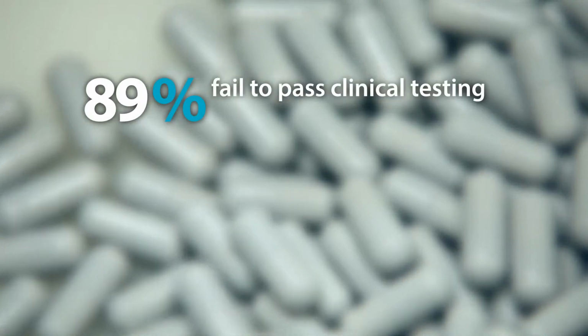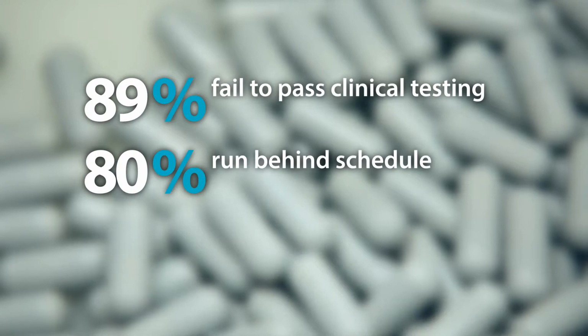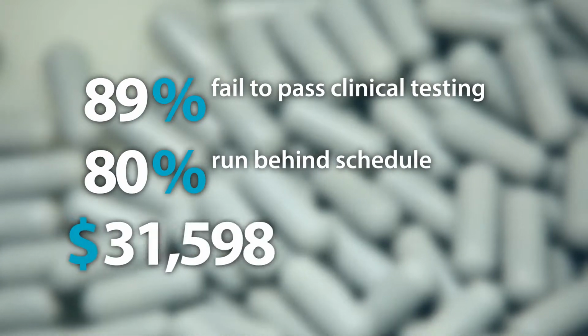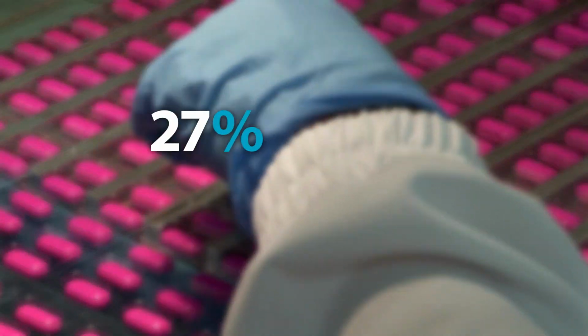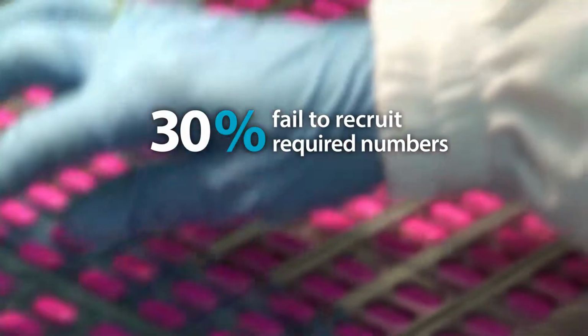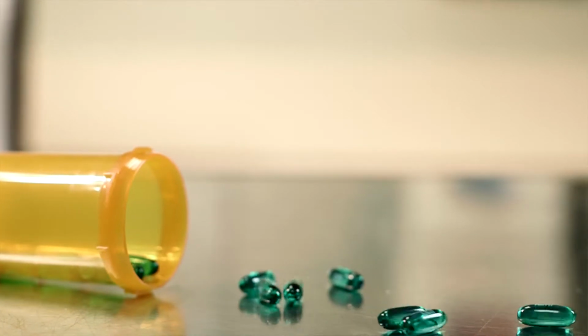89% of drugs fail to make it through clinical testing. 80% of trials run behind schedule, which bleeds an extra $35,000 on average in out-of-pocket costs for every day delayed. 30% of investigators fail to recruit the required number of patients, while 11% fail to recruit even a single patient, which industry-wide translates to fewer new drugs and a direct loss of future revenues.